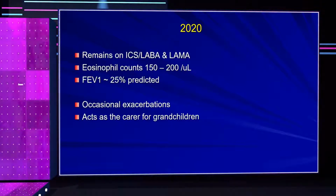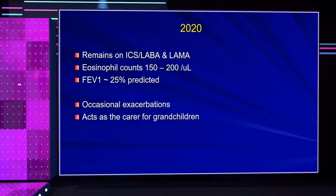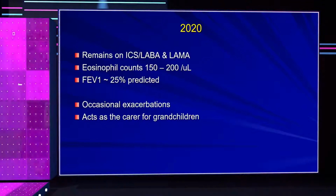Her FEV1 now, she's in her late 60s, is 25% predicted. She's able to walk into the clinic to see me. She has oxygen at home as required. So to use a British phrase, she's no spring chicken. She still has occasional exacerbations, but she is rarely hospitalized, and she actually has something that gives her great pleasure and improves her quality of life. She acts as the primary carer for her grandchildren, two boys who are now around 10 years old. So that gives you an idea that she's actually an active lady, and she's a member of a bowls club.